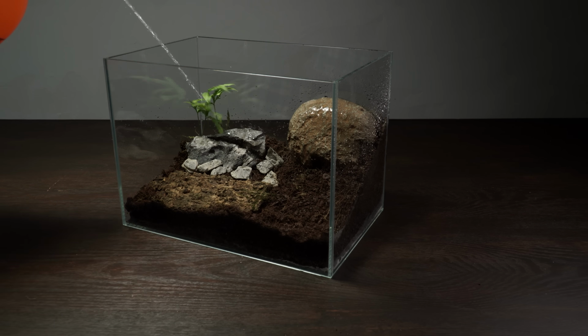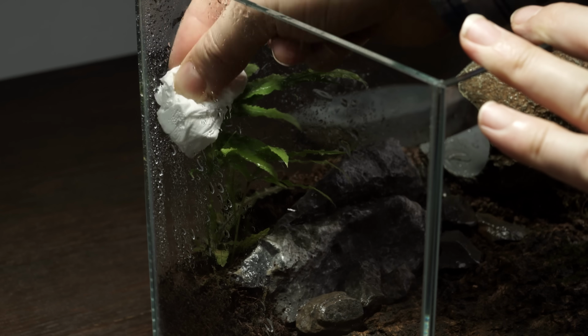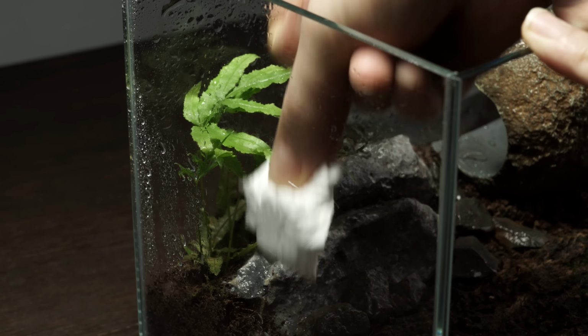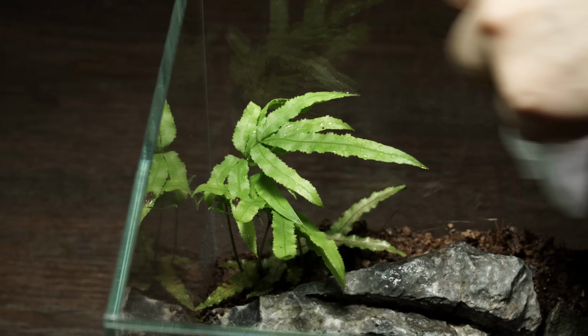Now it's time to water the setup. I need to soak the whole terrarium thoroughly. After watering, the ecosystem starts to come alive a little. It looks pretty good. But every time I water it, the glass gets covered in droplets. To keep it looking neat, I have to wipe it down again and again.